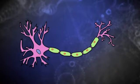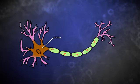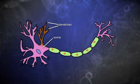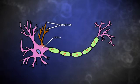Let's take a closer look at a neuron. Its main body is called the soma, and it contains the cell's nucleus and most of its other organelles. Bringing input into the cell body are branching structures called dendrites, which are the neuron's receivers, the part of the neuron that receives signals from other neurons. Dendrites on a neuron can get signals from many other neurons simultaneously. It's the combination of those signals that tell the neuron whether it should itself fire and send a signal onward.